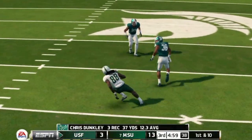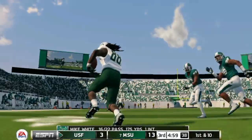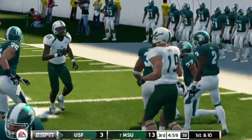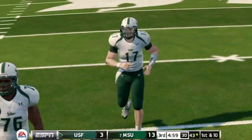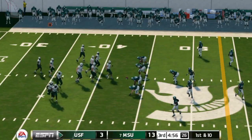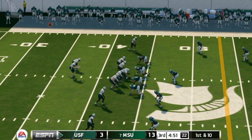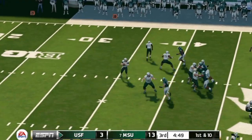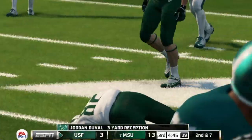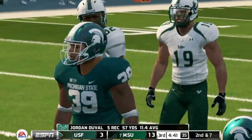Good job here by the receiver to look the ball in and ensure he had possession. That's the right way to catch a pass. From their own 43-yard line, first down. Completes it, and he's hit hard immediately. Gain of 3 yards. That'll make it second and seven.